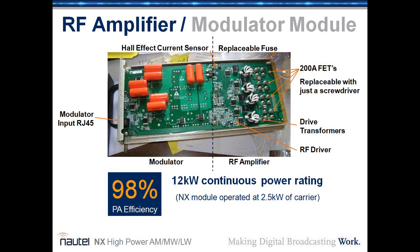The module of this transmitter has 4 200 ampere FETs in a conventional H-bridge configuration, and you have driver transformers. And this section over here is the modulator, and this section over here is the RF amplifier. One interesting point is that those FETs are 200 ampere FETs, and they're removable with just a screwdriver. You don't need to solder anything if you have to change one of the output RF FETs. And the module is actually 98% PA efficient and has a 12 kilowatt continuous power rating, and we operate at 2.5 kilowatts. You can see the headroom that's built into the design. Yeah, it's an ultra reliable design that we have, and very easy to maintain.